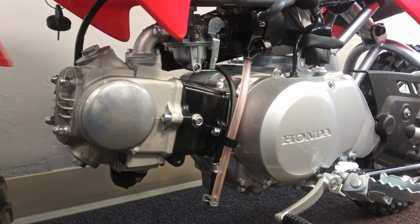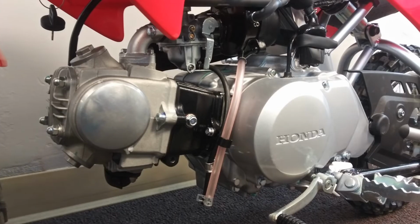Yamaha and Honda have done a great job switching up how they wanted to get to their displacement of 50 cc's. The Honda actually has a bigger bore and a smaller stroke and a higher compression ratio than the Yamaha, which goes with a smaller bore, a longer stroke, and a little lower compression ratio. With the Honda, you've got a 39 millimeter bore going with a 41.4 millimeter stroke and a 10-to-1 compression ratio.